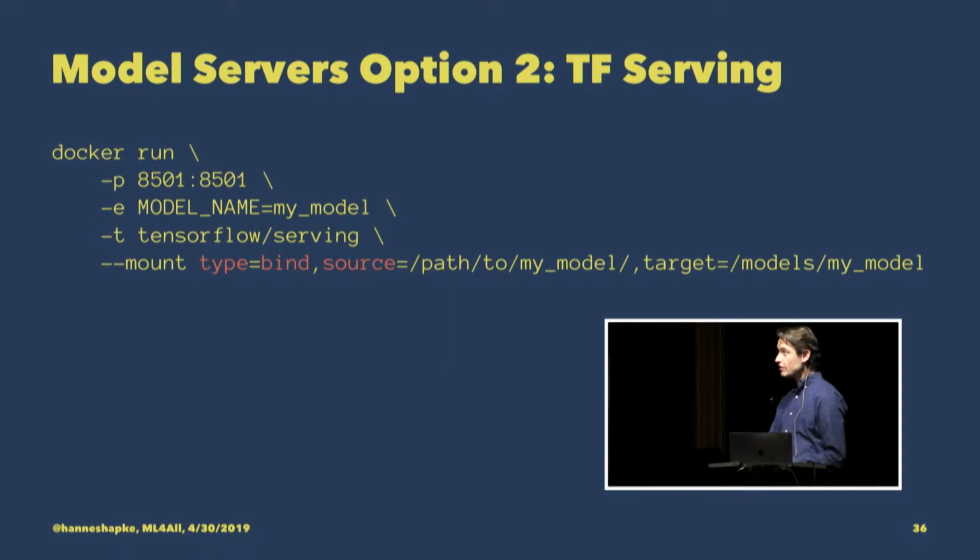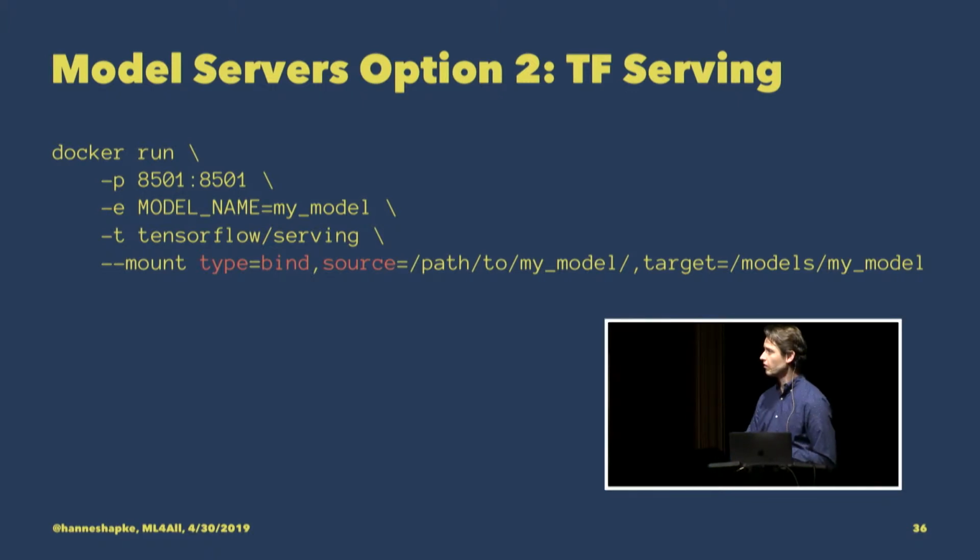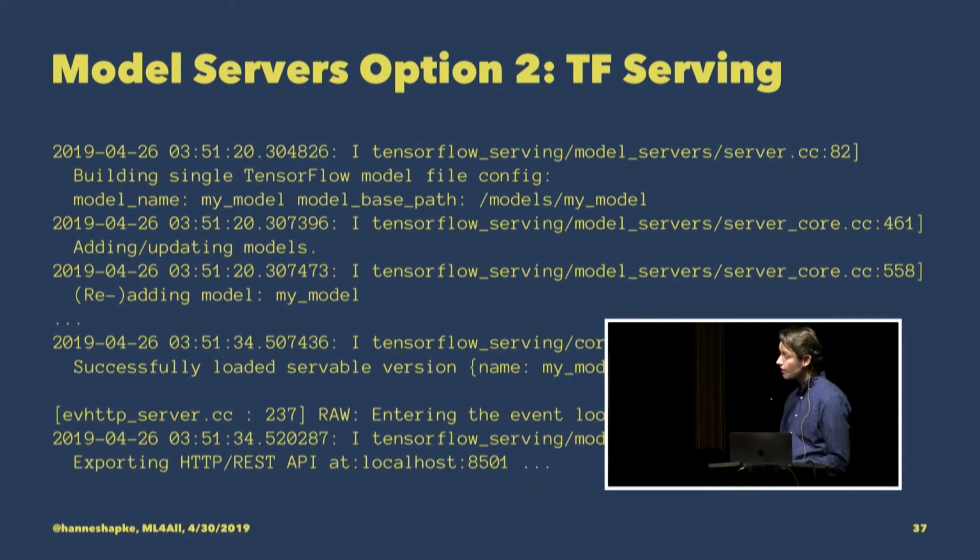It's very easy to set up. If you have Docker installed, you can basically run it with this command. In this case, we open one port, which is the port for the REST API. We load one model, and we bind our folder on the host machine to the Docker container. And once you run this command, you're going to see a bunch of outputs. The last line is the interesting one, where it says the REST API is loaded, the model is ready, you can now infer.